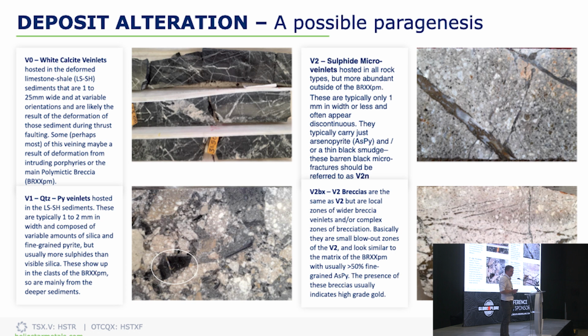And I find the V2 event really interesting because it expresses in a number of different ways based on the rock type that it's going into. And so we'll show here a number of the different types of alteration or of vein formation that you can create in this event. It's an arsenopyrite gold rich event. You can see it forming here in the intrusive as significant quartz sulfide microveinlets. They then typically evolve into these hydraulic breccias.